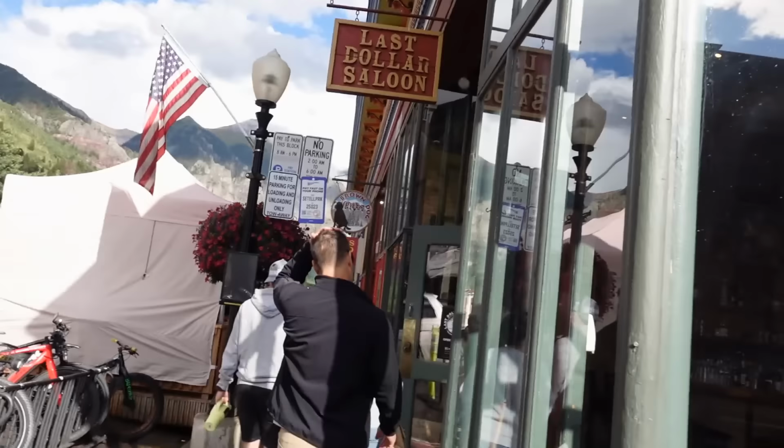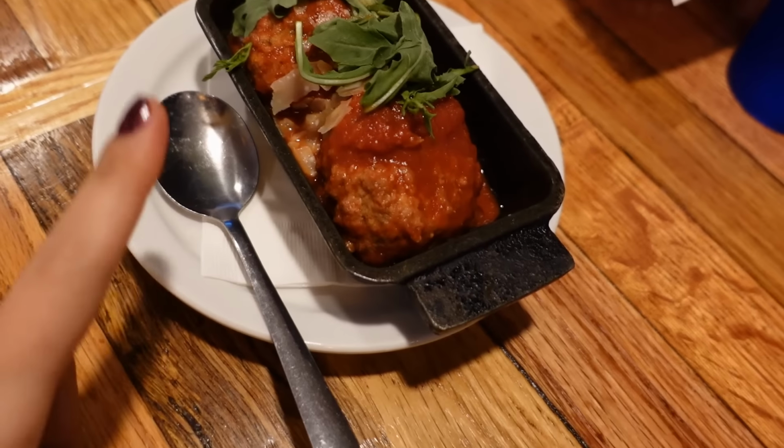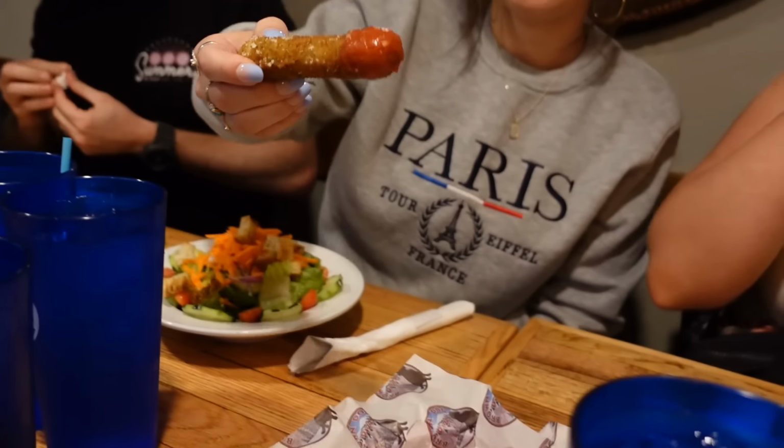And now we are at the Brown Dog pizza. Appetizers are here. Their meatballs are incredible. Look at those mozzarella sticks. Will there be a cheese pull? No cheese pull. Wow, this is fine.